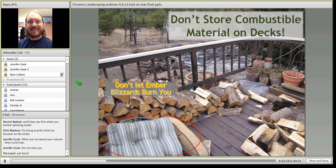So in this scenario, I'm not suggesting that we can't have cushions out on our deck. What I'm suggesting is that during the fire season we're conscious about what we have stored on our deck. So for instance, if you want to have fluffy cushions out on your deck, make sure that when you leave you bring those fluffy cushions inside, or maybe you would put a metal box out on your deck that you could store those fluffy cushions in.